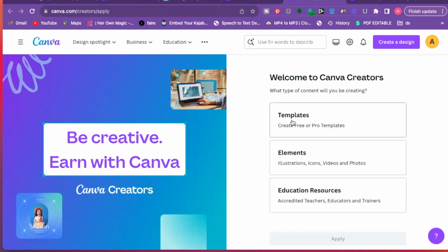Do you want to create templates? Do you want to create elements? Like, are you great at illustrating or creating icons? Do you love photography? Do you love videography? Do you make sounds like audio, anything, any of this? You're going to pick one of these.